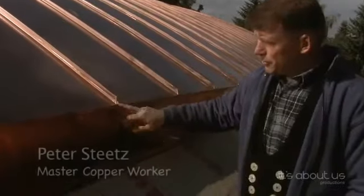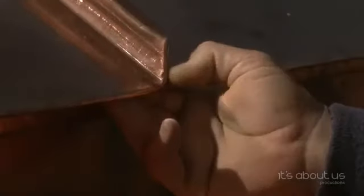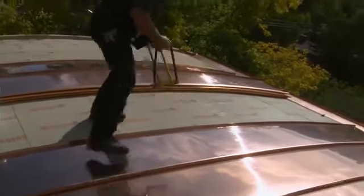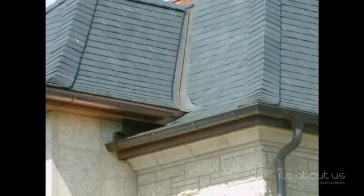If you do this kind of work here, where you fold all the copper around and stretch it around the corners, and you do this with painted steel, you're just going to scratch the paint off, right? Peter Steetz is kind of the gold, or perhaps we should say copper, standard. The copper is just softer, more malleable, nicer to work with, and it's going to be there when you're long gone.